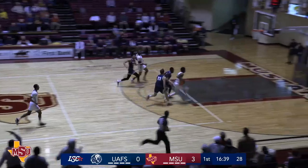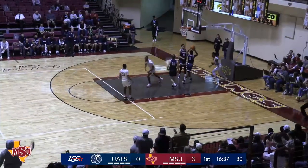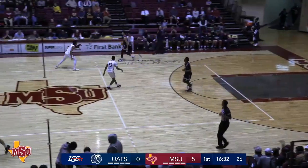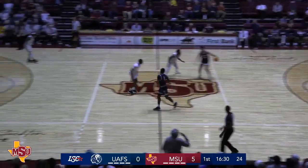Davison comes away with it. Davison driving in and scoring for Midwestern State. Davison has his first 2 points, and the Mustangs lead 5-0. We've played 3.5 minutes.